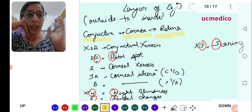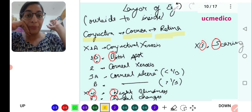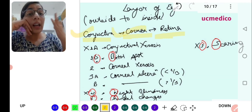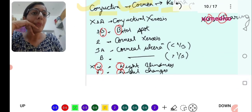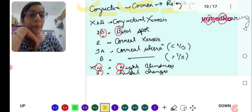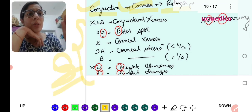In this manner, if you find it difficult to learn, then use your IQ. What is outside and what is inside? First the outside is affected, then it reaches the inside. Let's learn about the xerosis, night blindness staging. Okay? The staging of night blindness is important, and many times this question is asked.